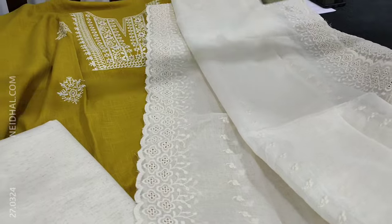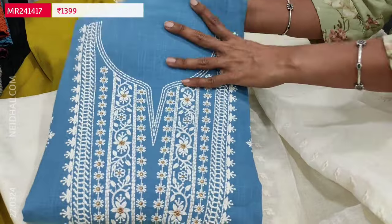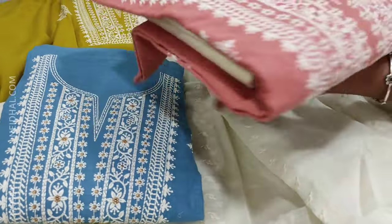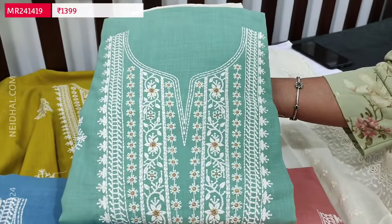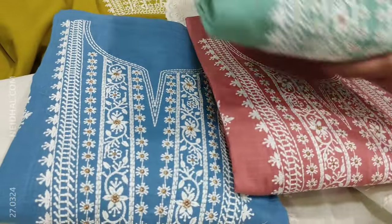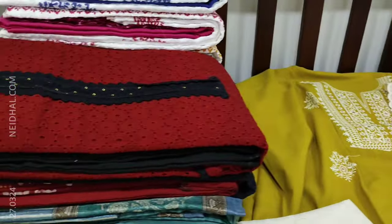I'll quickly take a look at the other colors. In the same design we have in powder blue color, and the bottom and the dupatta are same what we saw now in mehendi yellow shade. We have pink and we have pastel green shade. So totally four colors are available. You can refer the product, description is given in detail for each and every product on our website, and these sets are priced at 1399.